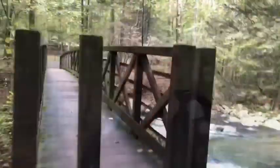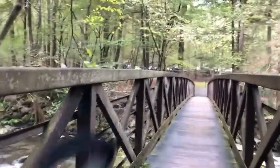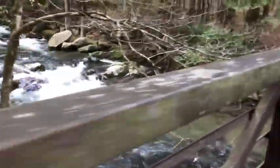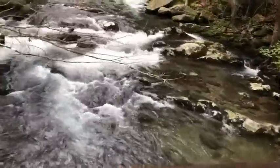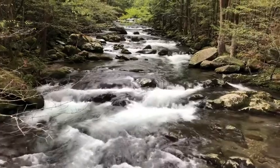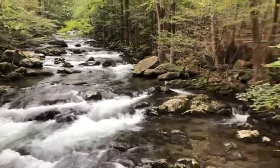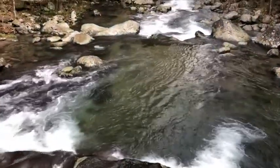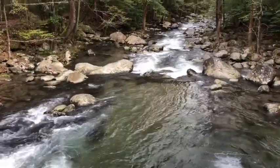Beautiful views, not this morning though, but it was an awesome trip. So can't wait till the next time. Don't know where we're gonna go, but looking forward to it. They do that so horses can't get in there. Look at that. Picturesque. It's beautiful. Got clear water there. Beautiful.